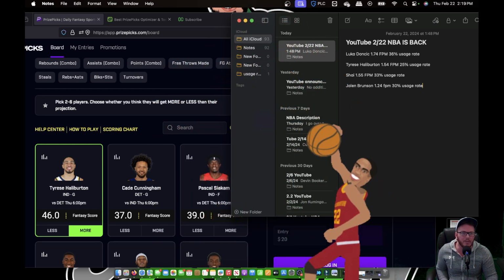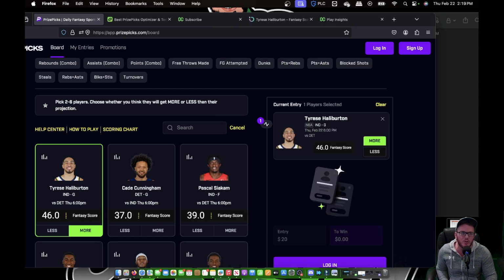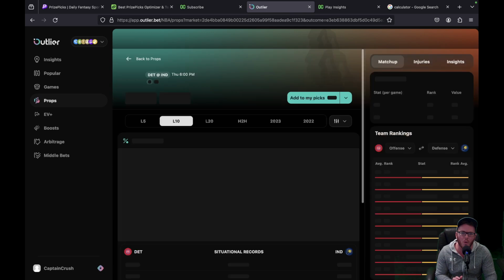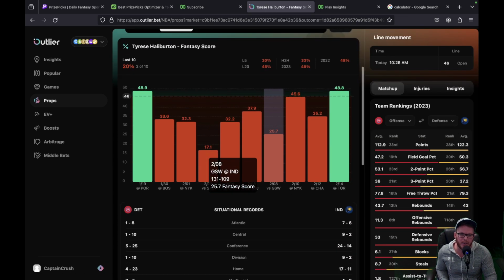Tyrese Halliburton, 1.54 fantasy points per minute with a 25% usage rate. Folks, it's time for simple math with Captain Crush. 1.54 times 35 minutes and bang, you get 53. Is it an exact science? No, it's an average. That's what his fantasy point per minute is on average. So I honestly feel okay going to Mr. Tyrese Halliburton and taking more on 46 fantasy score, okay?